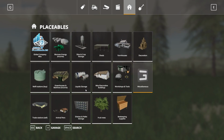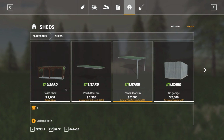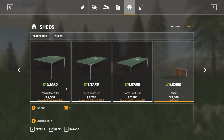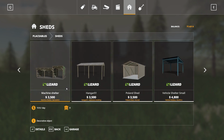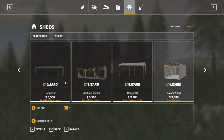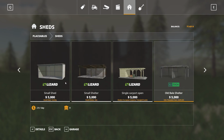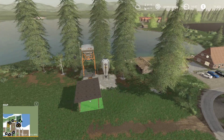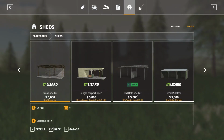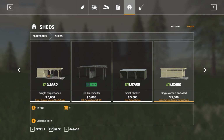Oof, boy. Okay. So we need some sheds is kind of what it comes down to. That's not a bad shed. Little tin shed there. We have plenty of little sheds in here that we can use. There's some good ones in here. Let's see. That's one I haven't used before. How big is that one? That's not too bad. That would kind of match what we got going on here on the farm.